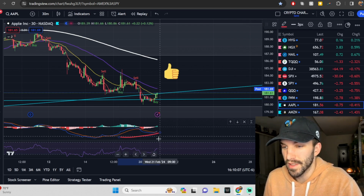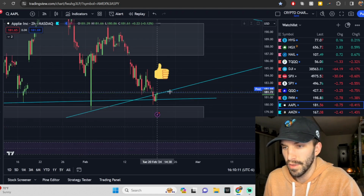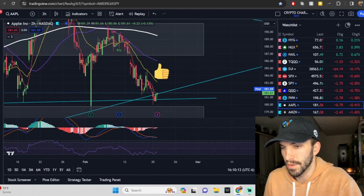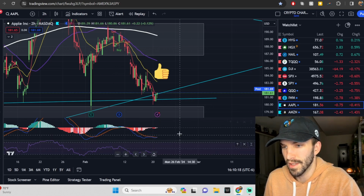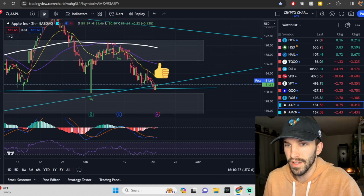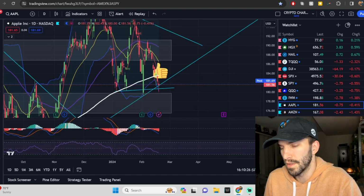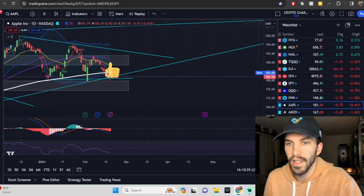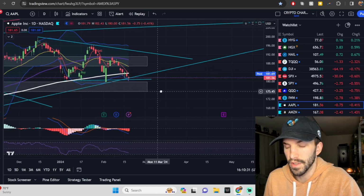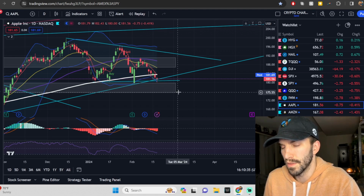So we do have this steep divergence down here on the 30-minute. That means that it could roll over this 2 hour. So if this 2 hour is able to roll over, you'll notice we have a divergence down here as well, and we have divergences on the RSI and the recent price action. So we could see some strength. Now, if this 2 hour is able to actually roll over with that divergence, the confirmation of this 2 hour divergence really going higher is going to be this daily rolling over. So we do have the potential in Apple for the daily to roll over and maybe get into positive territory if all goes well this week.